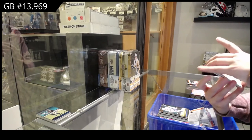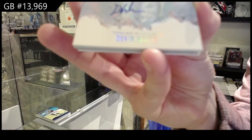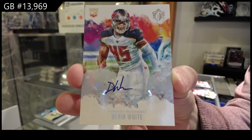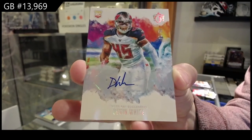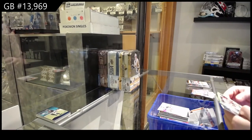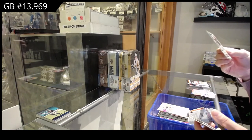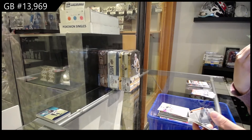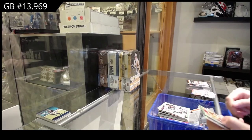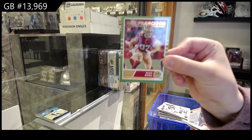We've got an autograph rookie number /250 for the Tampa Bay Buccaneers of Devin White. Josh Jacobs number /199 for Oakland. Nope, not Oakland. It's Las Vegas, isn't it? It's for the Raiders. Oh, it says Oakland up there. Anyway, we've got a rookie for San Francisco of Nick Bosa.